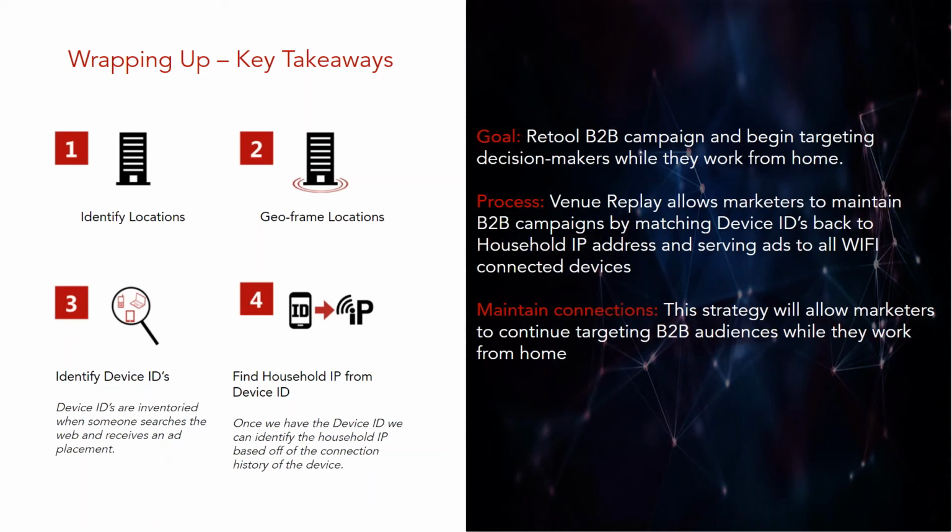So once we identify these locations of people that we need to identify in the past, we would then geoframe those locations through the process that Chris Spurlock showed you earlier. Once we have those geoframed, that allows us to identify device IDs, okay? Once we've identified those device IDs, we can identify the household address, and therefore the router Wi-Fi of the household we can then serve to, along with all of the devices that are identified in the household, or specifically those devices that we're seeing within that specific location of interest.